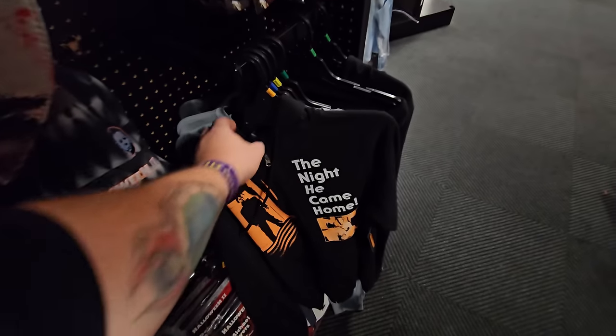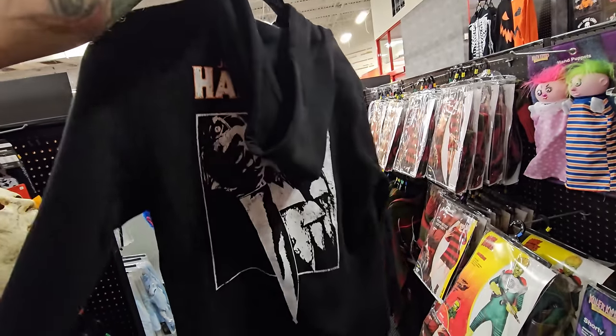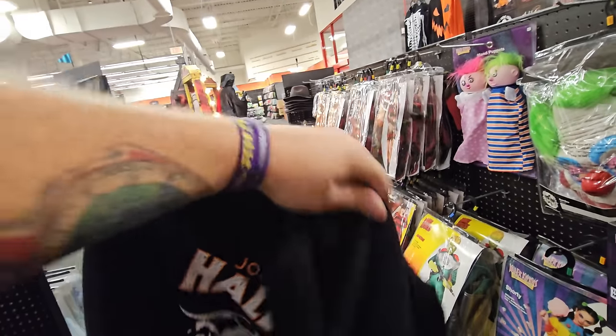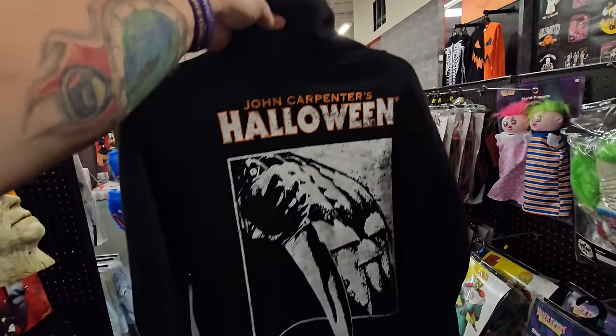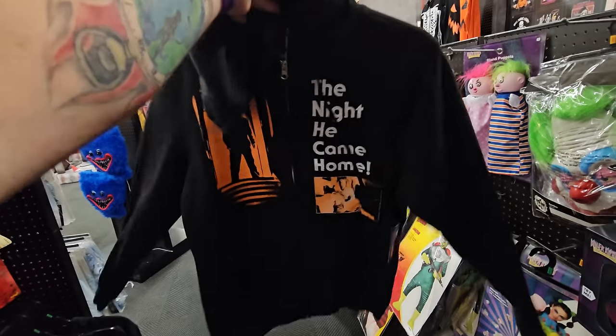One more thing here, let's take a look at this Michael Myers hoodie, The Night He Came Home. That is awesome. Hold on, let me move the head. The hood. John Carpenter's Halloween. That is very, very cool. All right, guys, there you go.